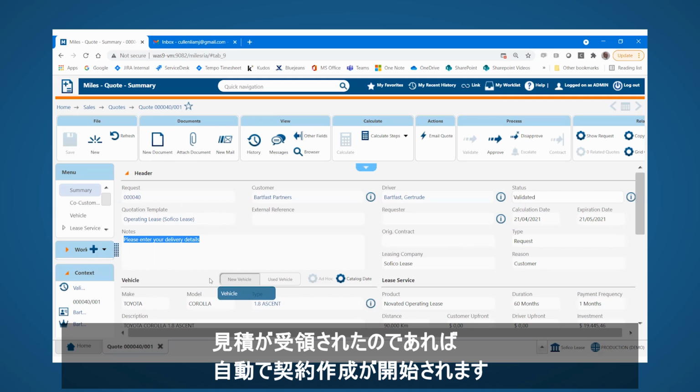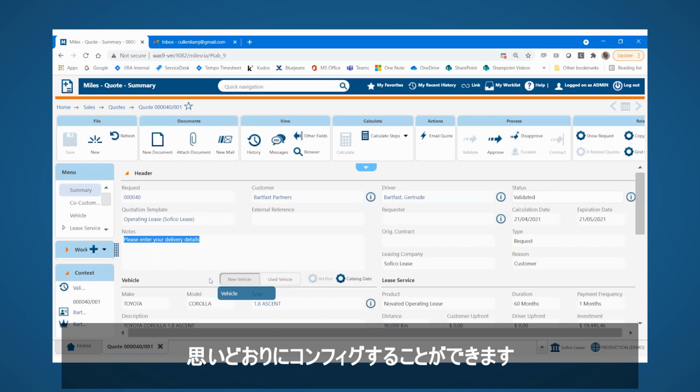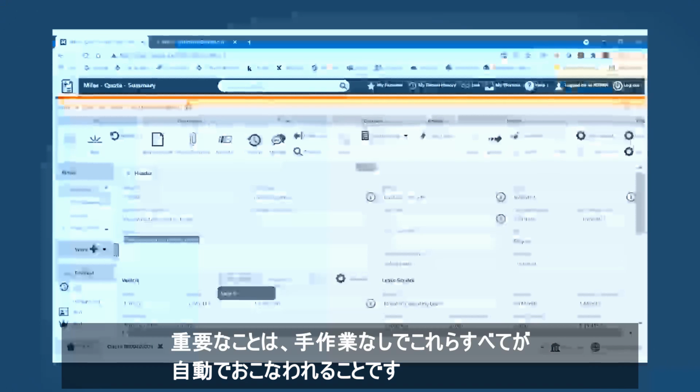Perhaps a quote acceptance might lead to a contract being initiated automatically, or a vehicle purchase order acknowledgement might trigger a fuel card process, or something like that. Whatever you decide to configure. The important thing to note is that all of this has happened without human intervention.